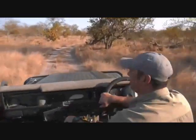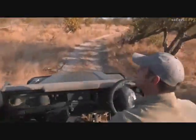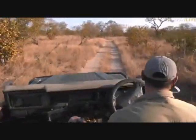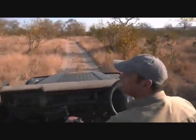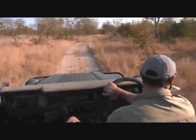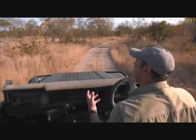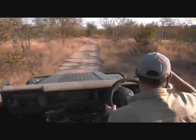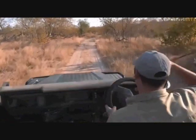But luckily it's a beautiful afternoon, so it's so pleasant being out here. Doesn't matter if we're not really seeing anything just yet. There's so much beauty around us, I suppose. A nice warm afternoon sun, the colors. I love these winter colors. Beautiful browns and yellows and greens. It's stunning.